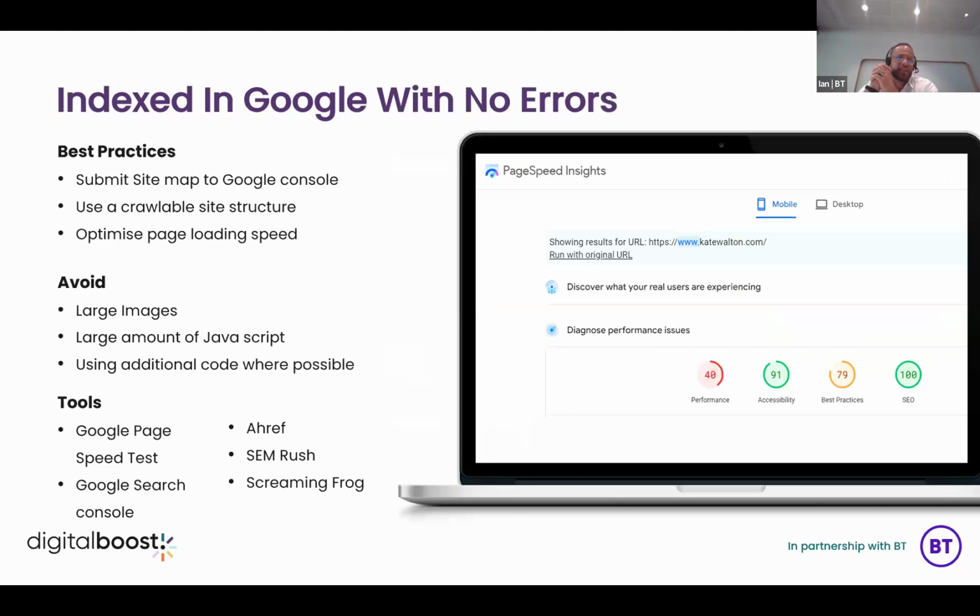Indexed on Google with no errors. Again, this is the Google page speed test on the right hand side. This is an example. So if you guys have ever used this, you'll hopefully recognize the screen. If you haven't, then please go over to it. Just literally Google page speed test, and then you just put in your website and it'll give you a score. As you can see here on Kate's website, mobile, we're looking at 40% performance.